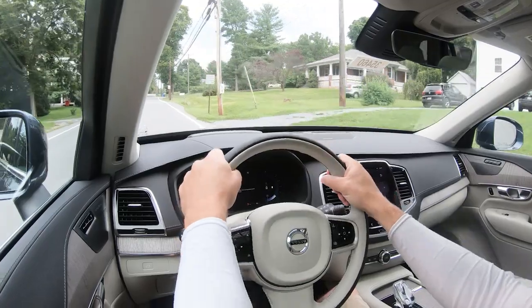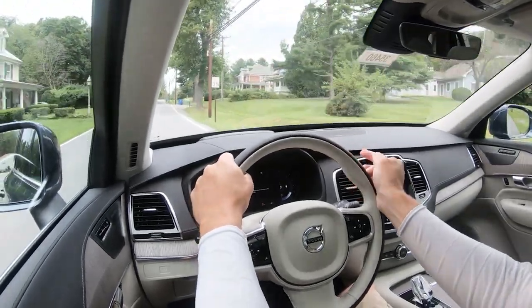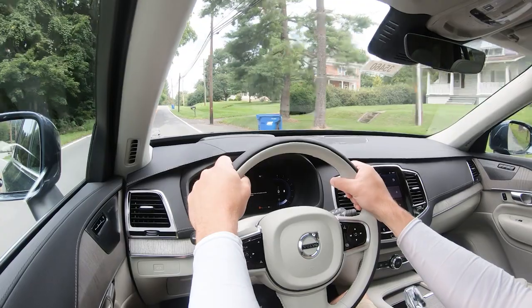and that 60 to 0 stopping distance at 113 feet, that's brilliant. That is definitely where you're going to want to be. So absolutely love the braking feel on the XC90 without a doubt.